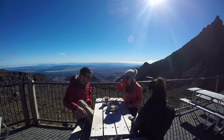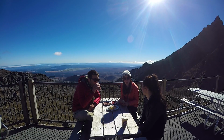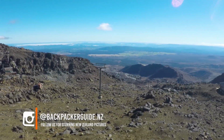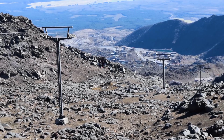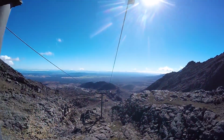Another really awesome thing at the top of the chairlift is this huge cafe. It boasts being the highest cafe in New Zealand, so how about that for a claim to fame? We treat ourselves to a couple of delicious caramel lattes and a couple of sweet treats while we are surrounded by these amazing views. We have these towering rock formations beside us called the Pinnacles, and there's a lot of little walks you can do from the top of the chairlift.